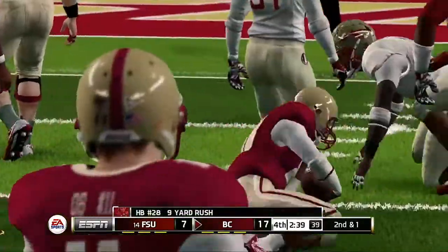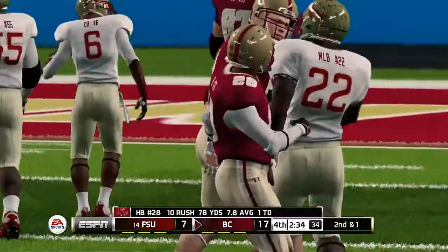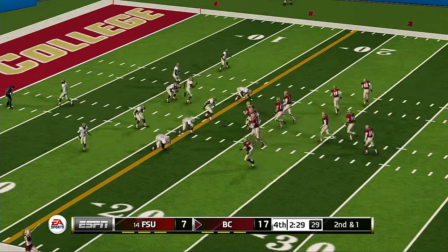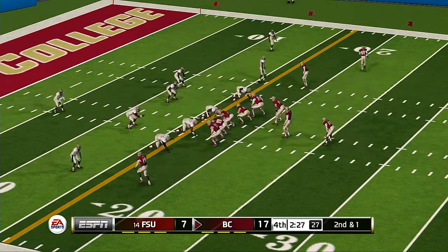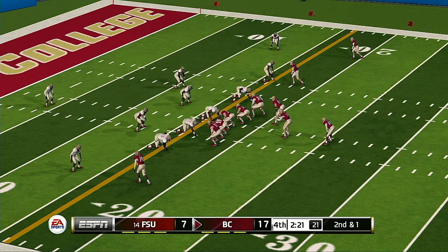Gets out to around the 18. That brings up second and one. Short yardage situation here. It's second down and one. Here we go. Ready.